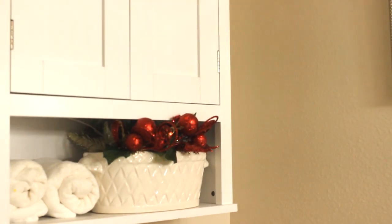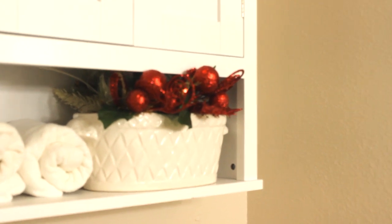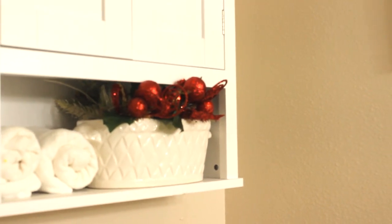Now I have a cabinet over the toilet area, and I kept it simple there too. I just placed some picks in that little container to bring some red to that area as well.